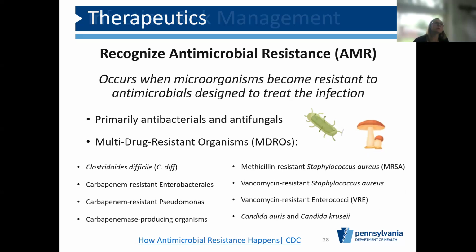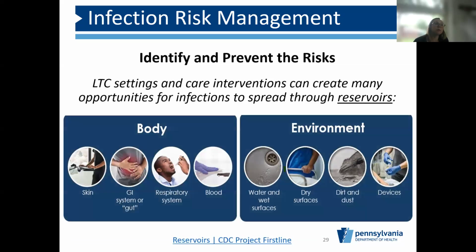increasing antimicrobial resistance. And then from a risk management standpoint, we know that there are key places within the body and the environment where germs can live and grow. So within the body, germs often live on sources that can cause sepsis, that we can get infections in that lead to sepsis. So skin, GI system, respiratory system, or blood. Germs can also live in the environment on water and wet surfaces, dry surfaces, dirt and dust, and devices. But through all of the prevention efforts that we've talked through, we can limit the germ spread from the reservoirs to residents.